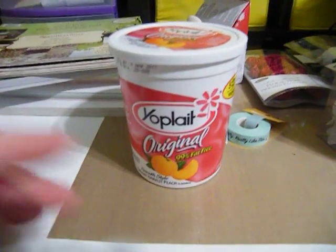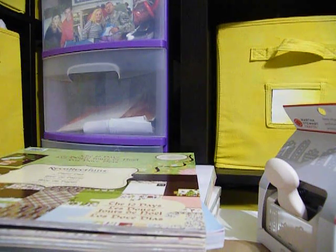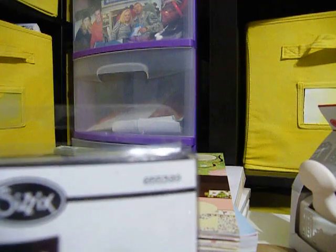Go ahead and put you back on my little... See, my son, he loves Yoplait, so I save these and I use these instead of having to buy, you know, holders, with the exception of the dollar ones at the 99-cent store or the Dollar Tree. I use these for other embellishments.